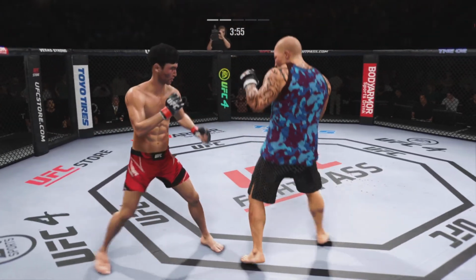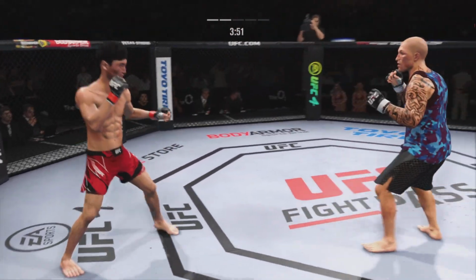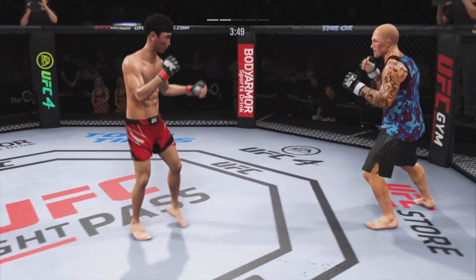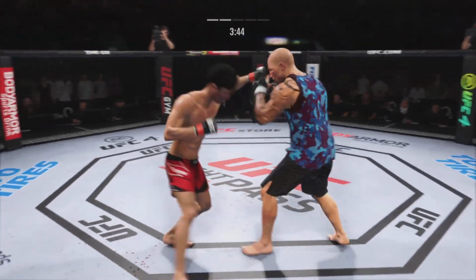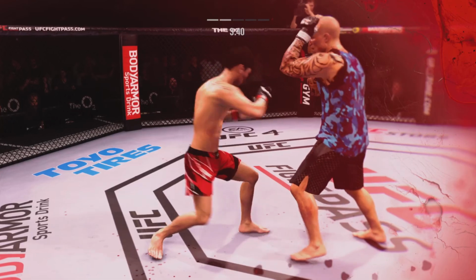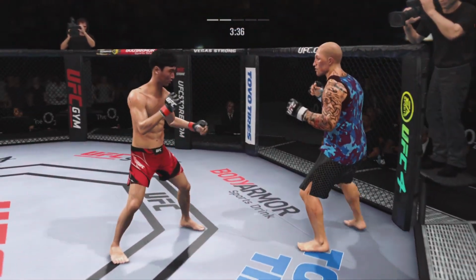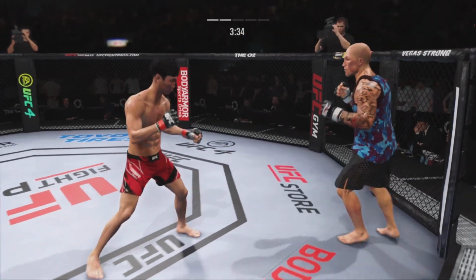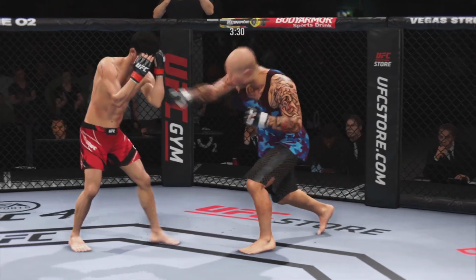Sound defense there as he blocks the shot. Oh, great head movement there. Slips his head off the center line, and defensively, that's exactly what you're looking for. It's almost like he can telegraph when the punch is coming, and when he sees it, he just makes a slight little movement, right or left. This might be the biggest shot of this entire fight. He landed a massive hook to put his opponent on wobbly legs.